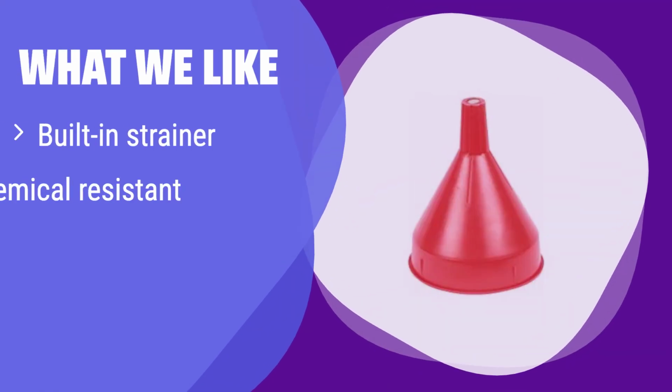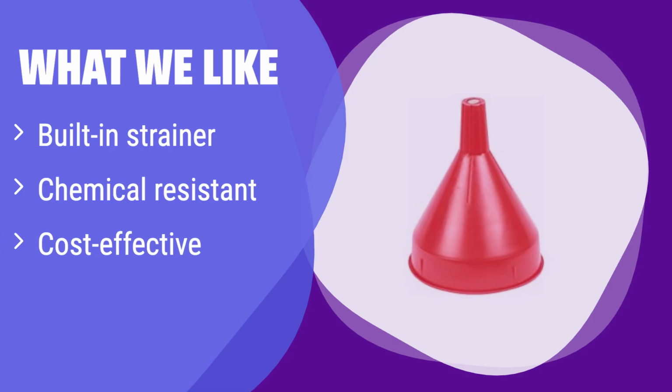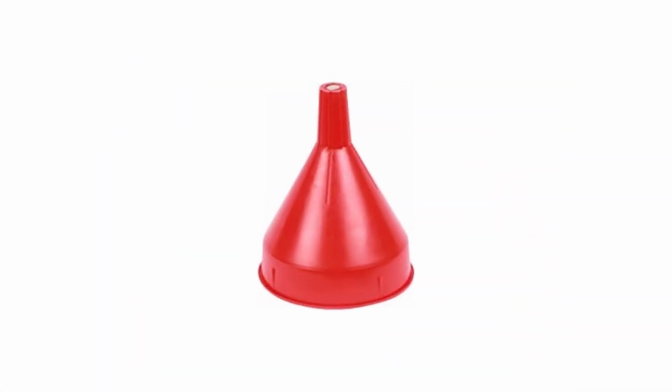What we like. This funnel features a built-in strainer, perfect for filtering liquids. It's made from chemical-resistant materials and is extremely cost-effective. If you're looking for a simple, reliable, and budget-friendly option, you should consider this. What people say.